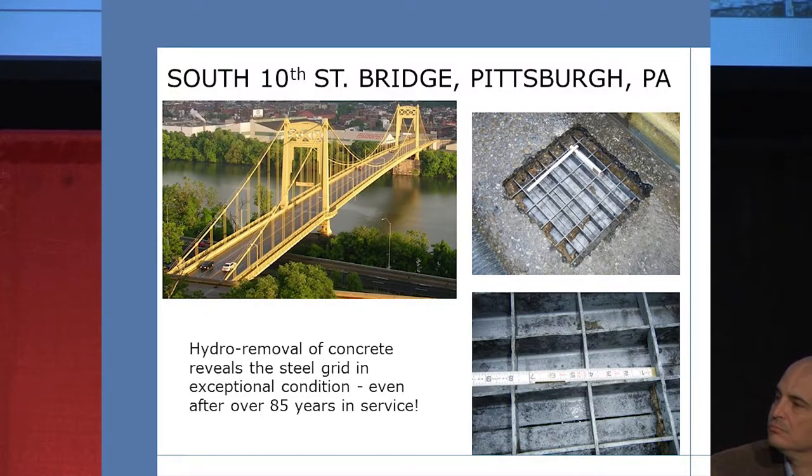Here's a little bit more about the South 10th Street Bridge. Like I said, it was constructed in 1932. Just recently, random patches across the surface of the deck were taken out. I think they were 2-foot by 2-foot square patches. They peeled out the concrete and looked at the steel inside, and there was just very minor corrosion. So they patched it back up with concrete, and probably that concrete they put back in there will deteriorate before the rest of the deck will.